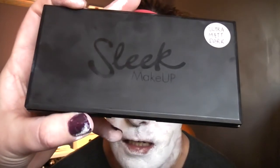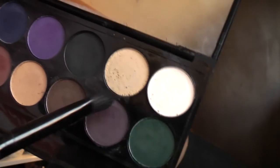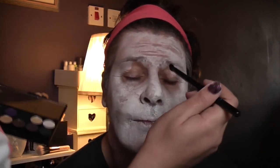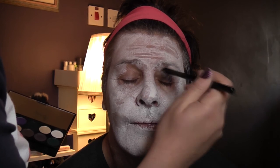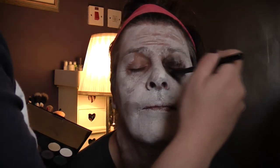So while we're waiting for the first layer to dry, we're going to use the Sleek palette. This is the Ultra Matte Dark palette by Sleek. And we're going to use the black eyeshadow. Oh no, licky facey. No, don't. Right, close your eyes. I think the first colour I'm going to run out of in this palette is probably black.